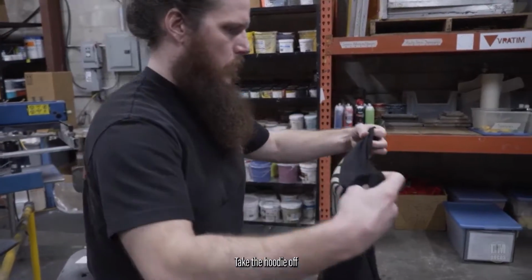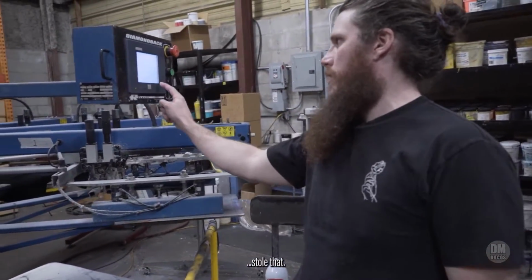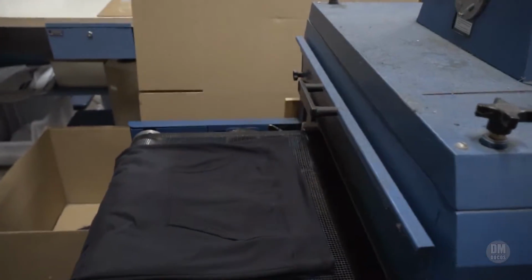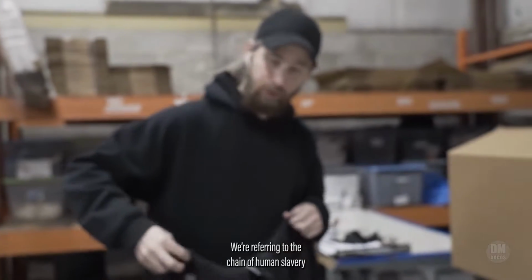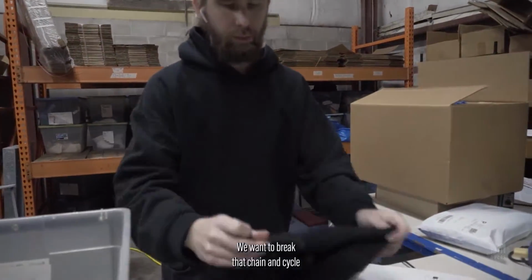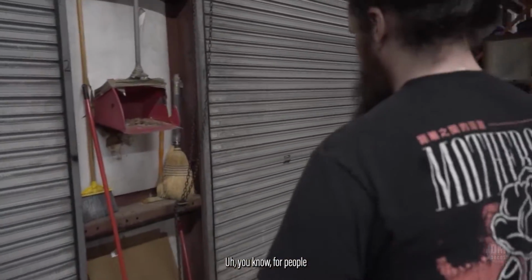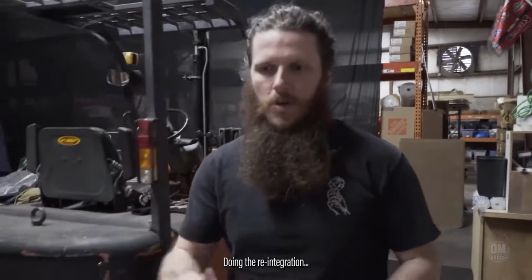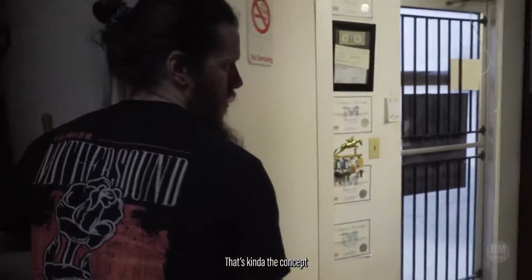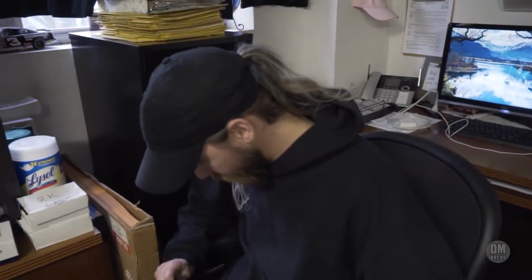Well, take the hoodie up. It says, break the chain, referring to the chain of human slavery, like human trafficking. So we want to break that chain and cycle. Really, the hope is to create jobs and opportunities for people trying to rebuild their lives, doing the reintegration process. That's kind of the concept.